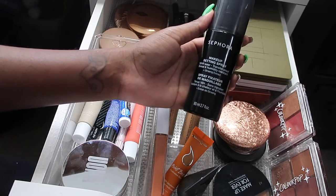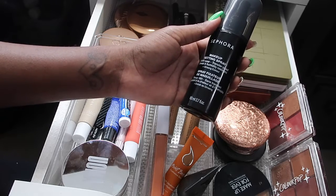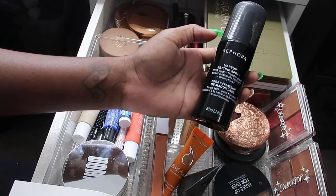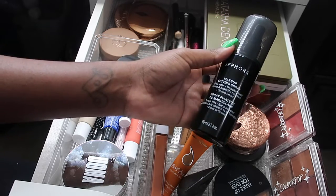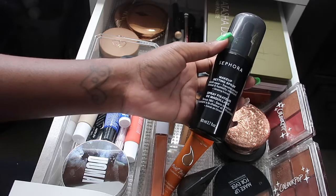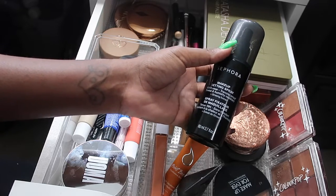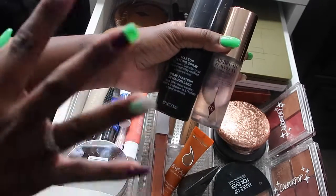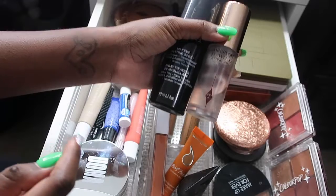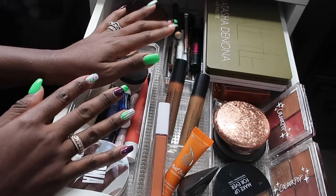I have been using this Sephora Makeup Setting Spray. This is a 16-hour wear. It's transfer proof, sweat proof, and humidity proof with ginseng extract. Girl, this has really been keeping my makeup in place. I'm not gonna lie, I have had my natural oils come out, but it has kept it in place. So I'm keeping both of these right now so I can remind myself when I want that good setting, I layer these two together. But that is it for this October Shop My Stash.